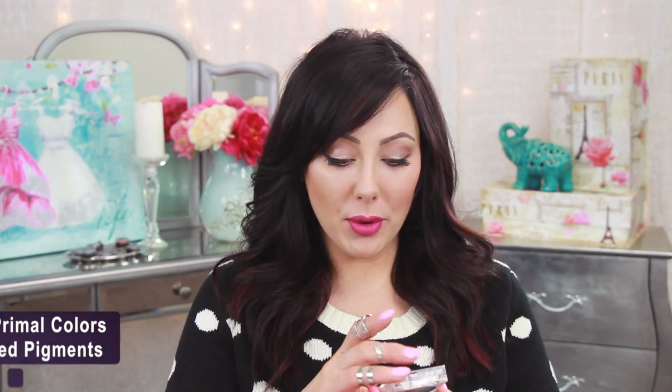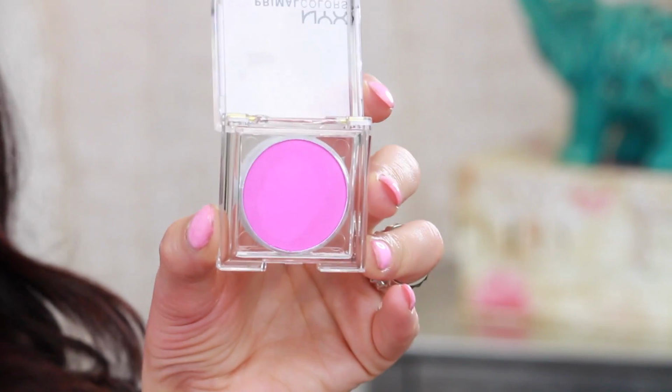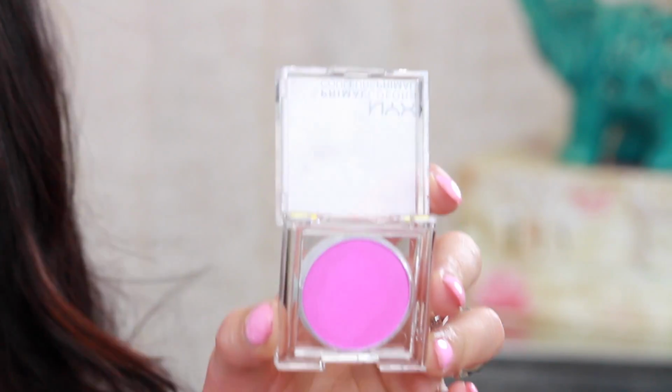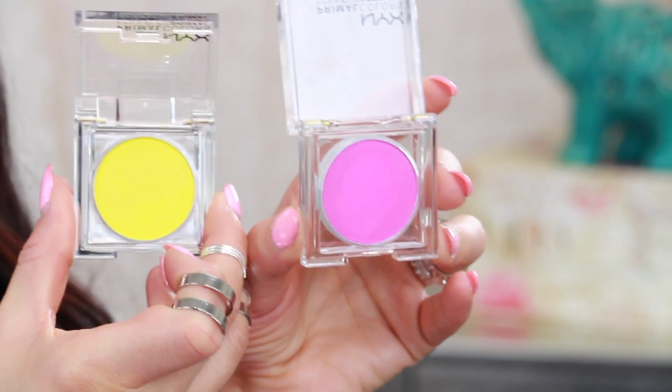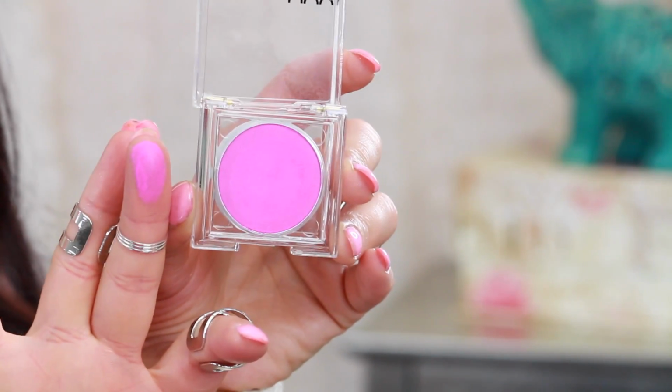So NYX came out with some new eyeshadows. They're these Primal colors, and let me get a little close-up of that. I got two of them. I got the hot fuchsia, and then I also got the yellow one. These are gorgeous. They're actually pretty good quality, more so the purple than the yellow, I felt. But this is the fuchsia one. Gorgeous color. They're all matte finish, and they're super bright and intense colors.